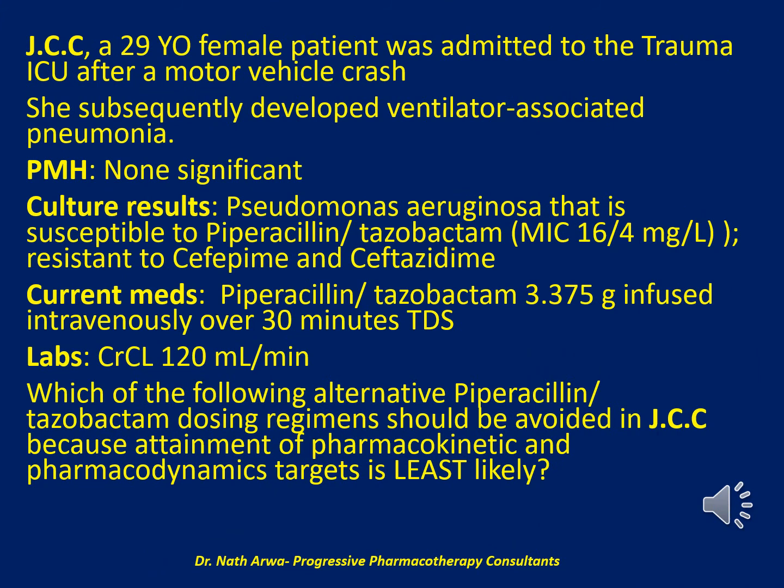And the next question reads: JCC, a 29-year-old female patient, was admitted to the trauma ICU after a motor vehicle crash. She subsequently developed ventilator-associated pneumonia. She has no significant past medical history. Her culture results include Pseudomonas aeruginosa that is susceptible to piperacillin-tazobactam, with an MIC of 16/4 mg per liter, and resistant to cefepime and ceftazidime.